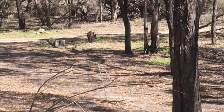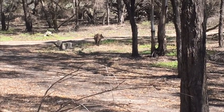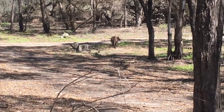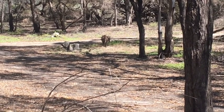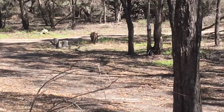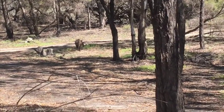I'm locking my elbows here for good focus. He's probably about 50 meters away from me. And the fact that he does not give a shit that I'm here probably means he's a tad more confrontational than your average kanga. You know what I'm saying? So I'm going to take a wide berth around him because they can get a little bit shitty when you walk into their mating grounds or whatever. So I don't know. Let's see what happens.